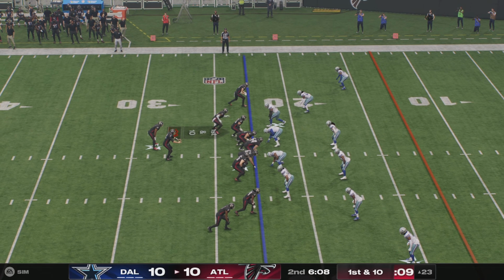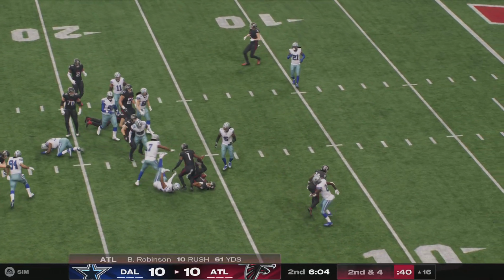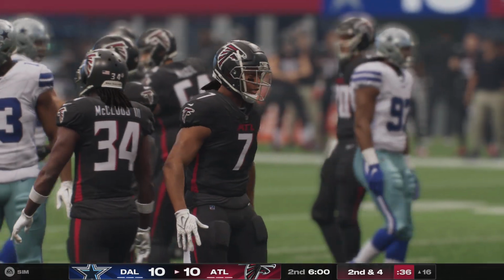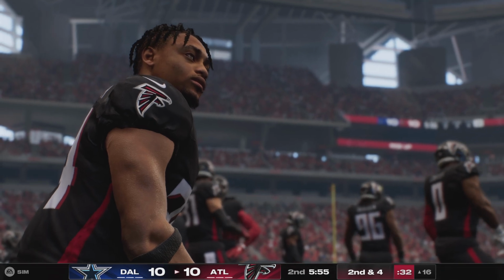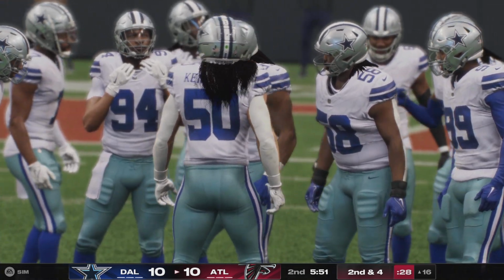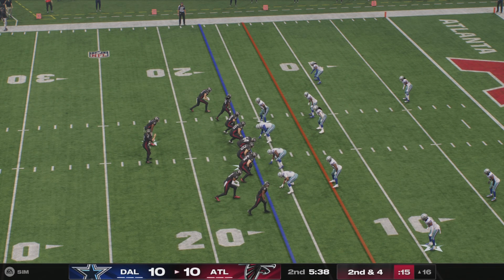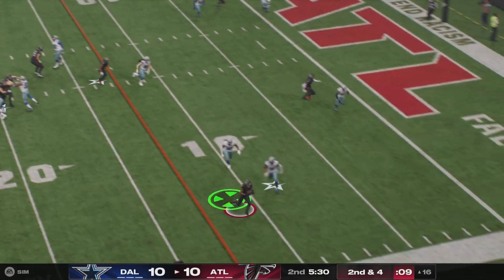Out of the gun, they give to Robinson. A strong broken tackle on that one. And then they get him to the ground just shy of the 15. 61 yards rushing for him as he has been tough to stop here this first half. Offensive linemen love creating space for their guys carrying the ball. But when that guy also breaks tackles and creates extra yardage, they almost feel like he's one of them, and they really embrace him.